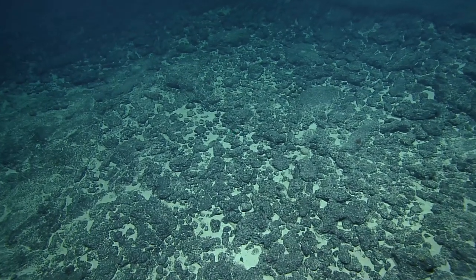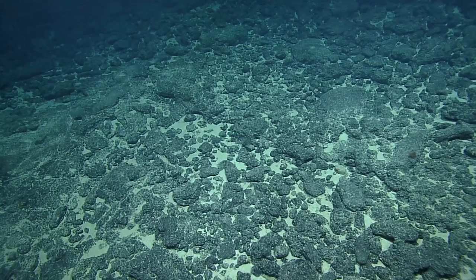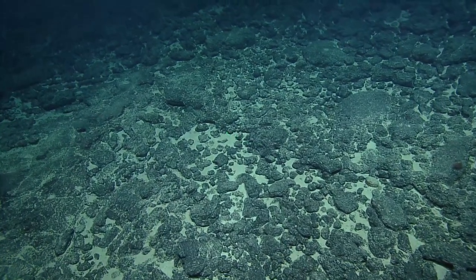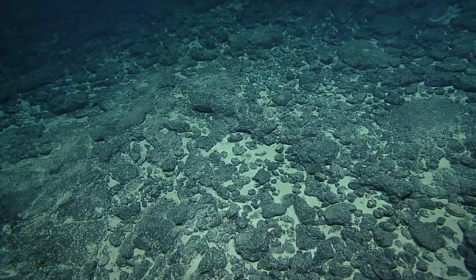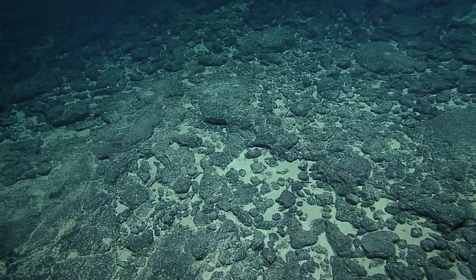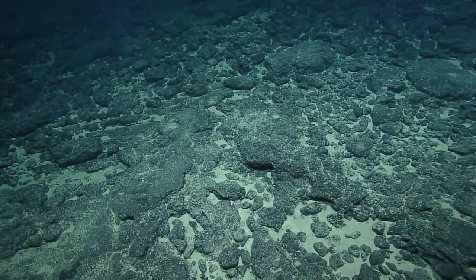I am really surprised we saw a Dumbo octopus. Yeah, that one kind of came out of nowhere. That was crazy. The chances are never zero. They really just popped up out of nowhere. I thought it was going to be just one of those round glass sponges.